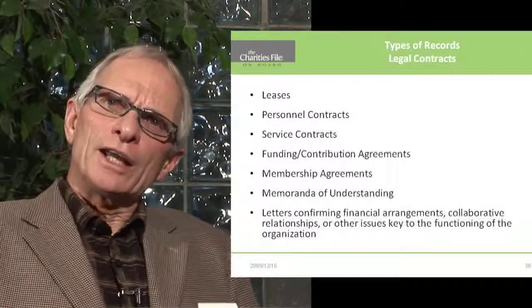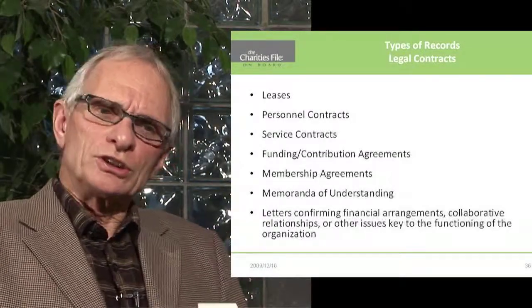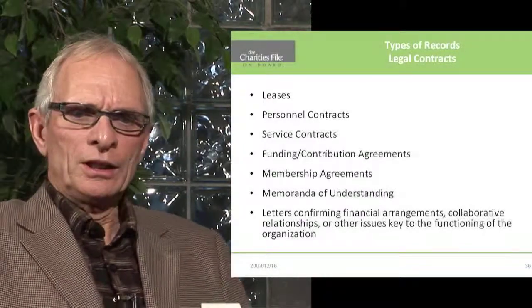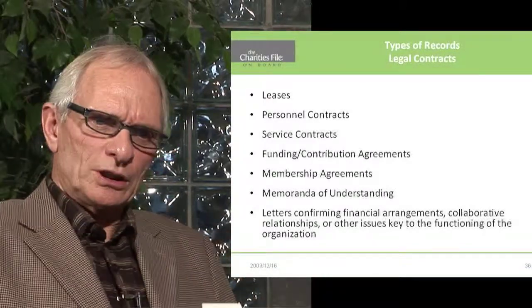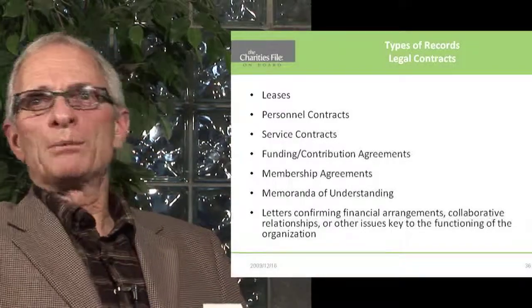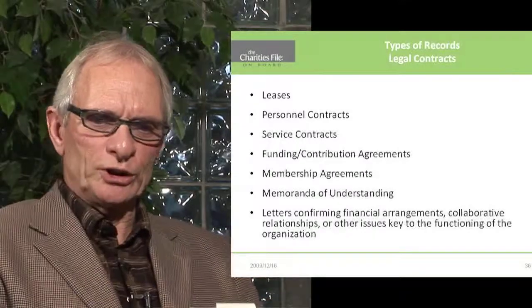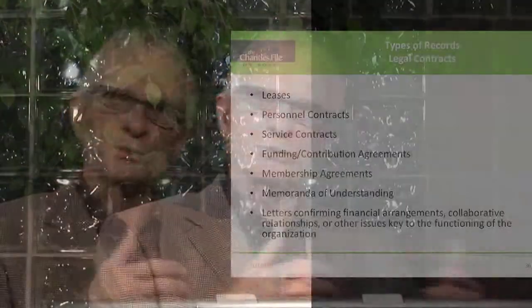Any legal contracts that your organization is involved with, leases or personal contracts or service contracts or contribution agreements, membership agreements, memorandums of understanding. This really comes into play, especially when you're dealing with other partnerships or collaborations in terms of the scope of your responsibilities. Letters confirming any financial arrangements or these collaboration agreements. These are all key to the financial commitments that a charity has.